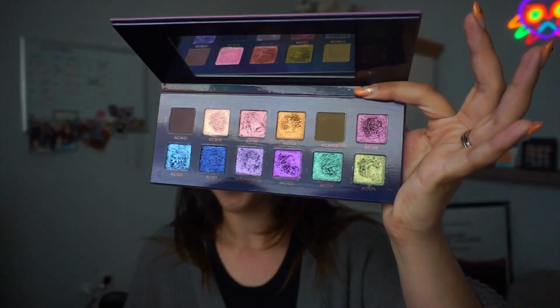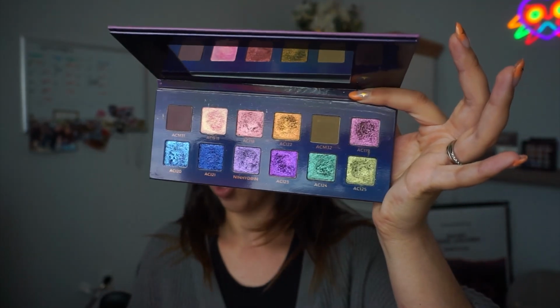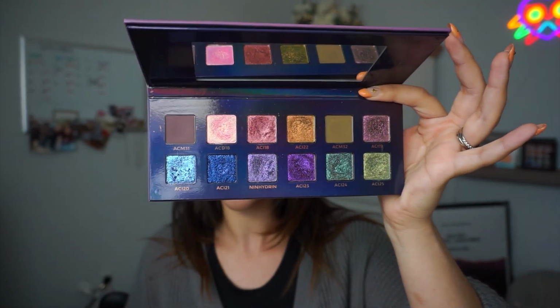I also did a No Pan Left Behind on my Ninhydrin palette. This is the Adept Cosmetics Ninhydrin. Definitely leans more fall in my opinion, but it's still a very beautiful palette.